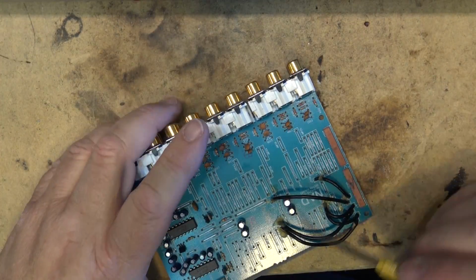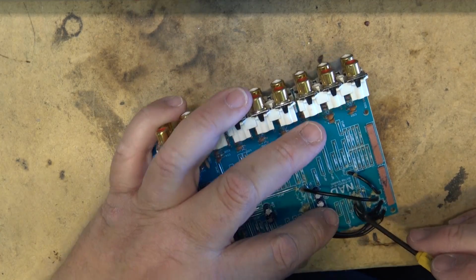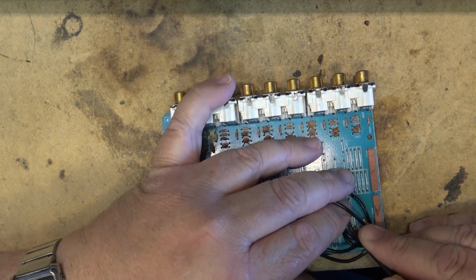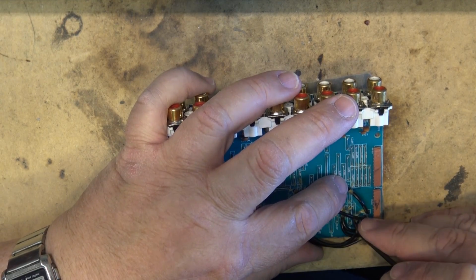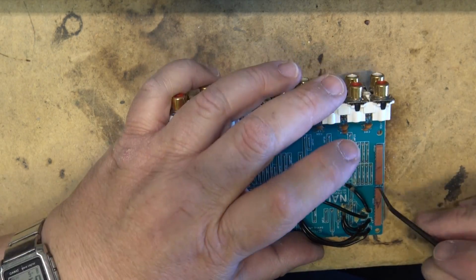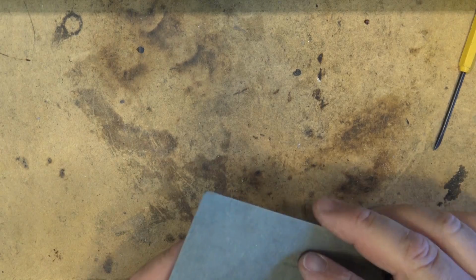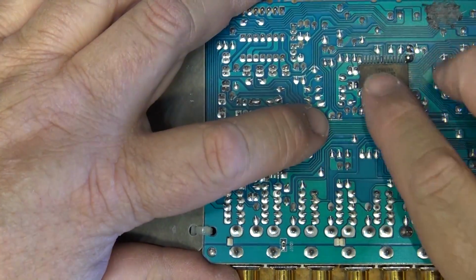And I'm going to go and just look at the connections on the back side of the board. Make sure nothing's touching. That's good. Okay, that looks okay now. Now we'll just give the switching ICs a good once over here. Okay, these are the switching ICs here.